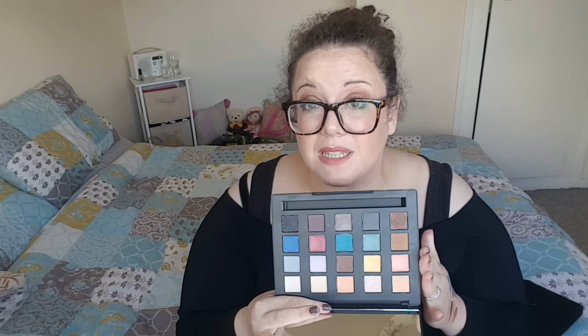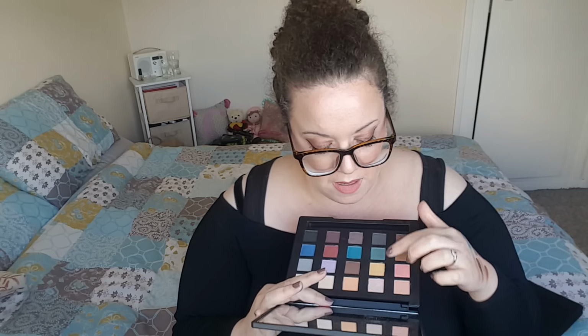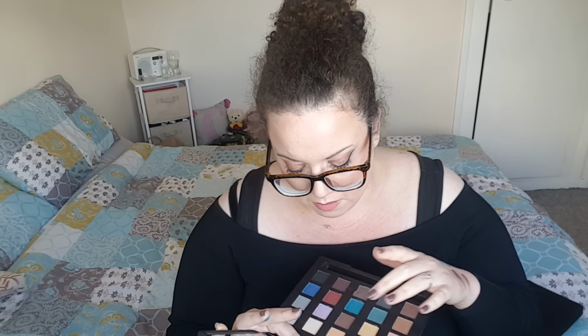See this red here? It looks lovely there, but that's just with a finger swatch. And with a brush and on the eye, it did not work, and I'm really gutted because I think this looks lovely. I love this little neutral set down here. I love this bit, this beautiful sort of colour here. It doesn't swatch very well at all. Got a lovely lilac. I mean, yeah, that hasn't swatched very well either, and I'm quite disappointed. I wish this was good.